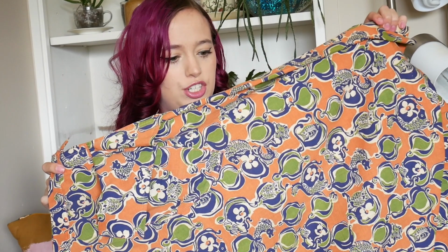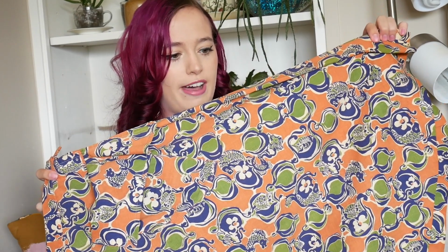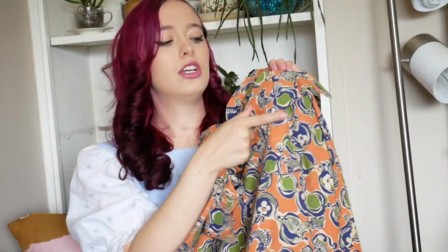So I am going to do that, and so I will not be trying this on because I have not done that yet. But look at this pattern. I think this might be feed sack material, just because it reminds me of it, with little owls and fish and stuff in it. It just seems kind of feed sacky to me. And I think Katie said it's from the 40s, and it looks very 40s to me with these big ol' pockets. And yes, it has big old pockets, so that's always a plus.